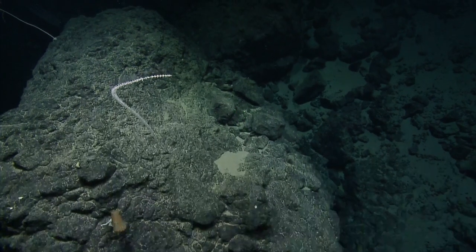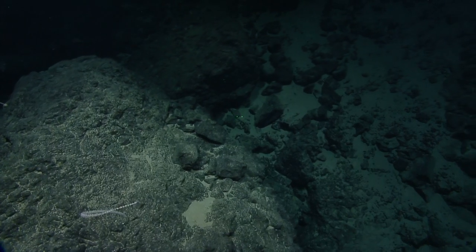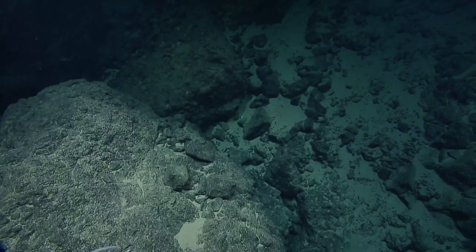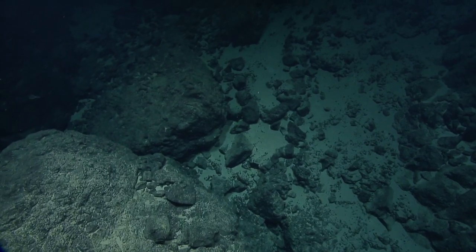Now we've got a lot of geo questions as to why we're seeing one formation or another. This is the first time we've seen anything here, so we have probably just as many questions as you do. So we'll continue to research.